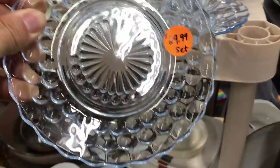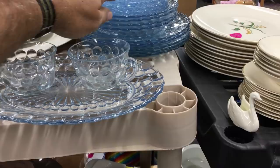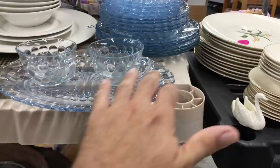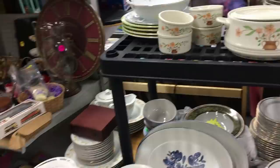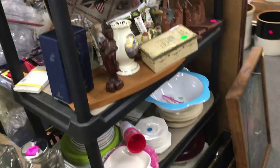Okay, I guess that's not that bad considering you get all those plates. 1, 2, 3, 4, 5. Especially the 5 dinner plates. If they're not chipped, that's pretty good because they're a little bit harder to find. The Anchor Hocking Bubble dinner plates. That's still a little bit more than I want, so. You know how I am. We'll see.